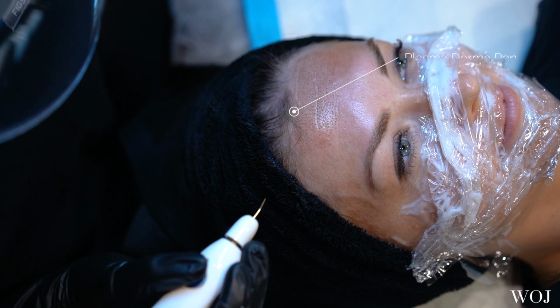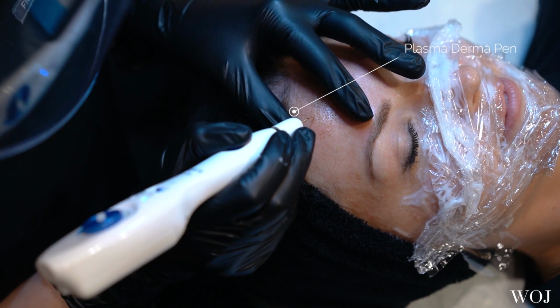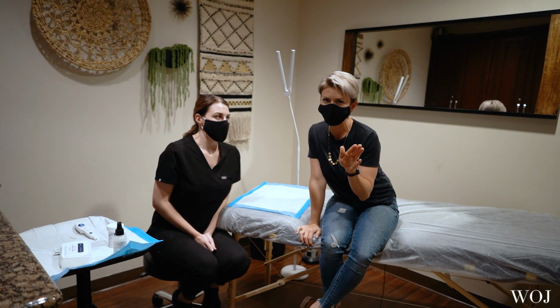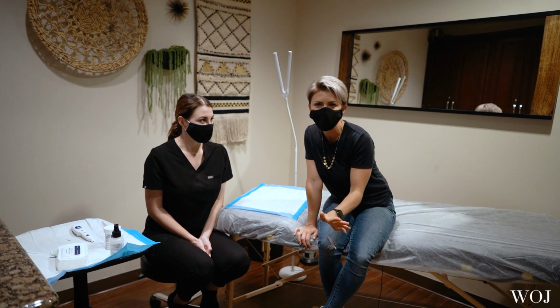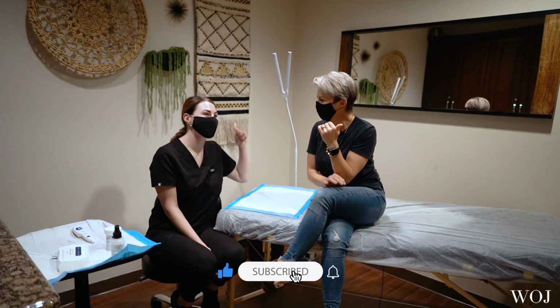Nothing is getting injected, right? Nope, it's your own natural collagen and elastin. So this is a good alternative to someone that doesn't want to do Botox or filler. I've never considered doing Botox, but I'm not gonna lie, we got some fine lines here, and you're like, I'm ready for these to go away.